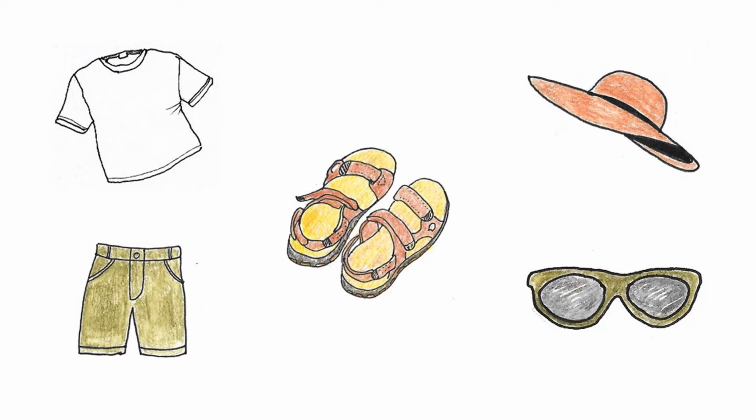It is warm in summer, and we do not have to wear a coat. In summer, we wear clothes that keep us cool. What can you see? I can see a t-shirt, shorts, sandals, a sun hat, or you might wear a sun cap, and sunglasses.